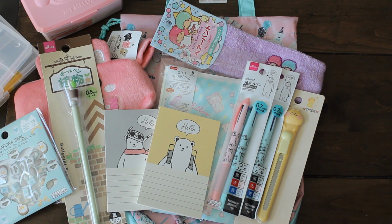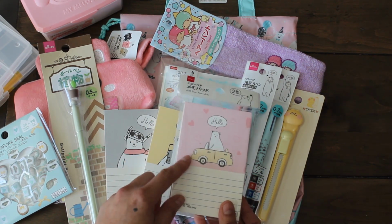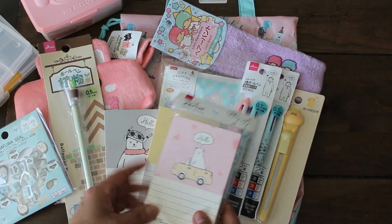Hold on. This other set, and this one's a little bit more different. So we have the bear in the car, and he is on an airplane on the other side here.